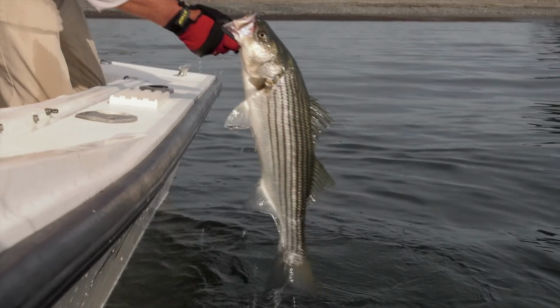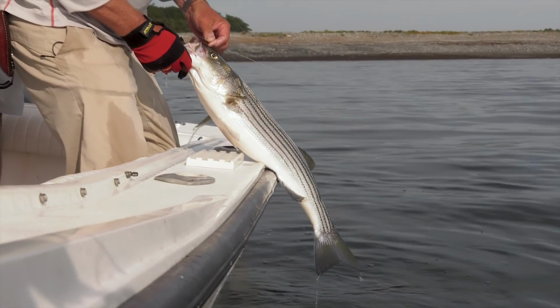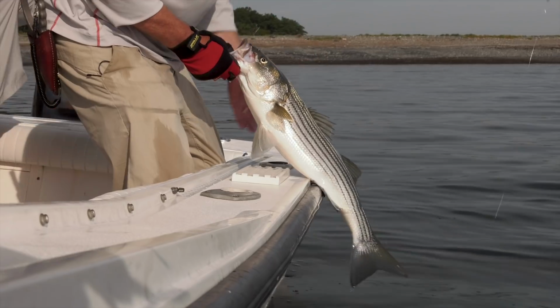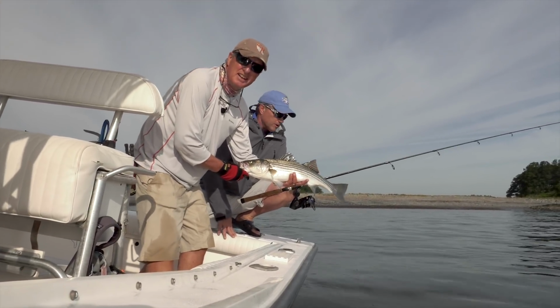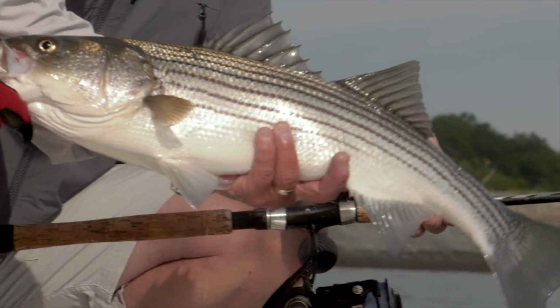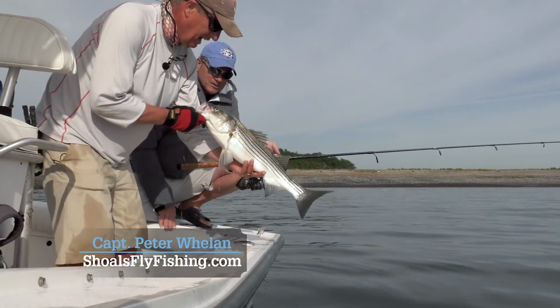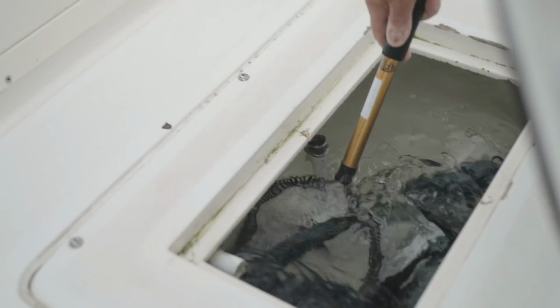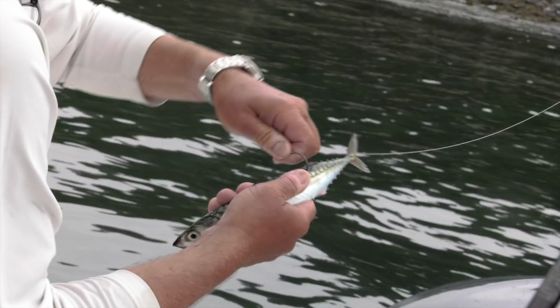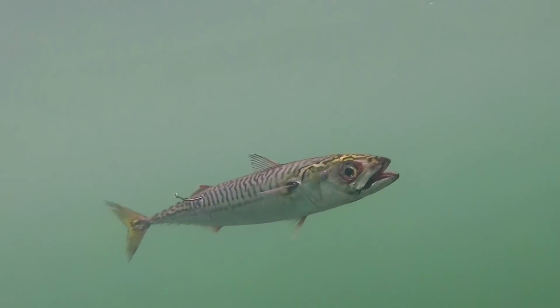Nice fish. Gorgeous, huh? 2011 year class fish. This is a great sign for the future of this fishery, and it seems like over the last couple of years, everyone's smartened up to the fact that you only need one fish. We're gonna get him back in the water. There he goes. All right. Awesome. Get him back out there.